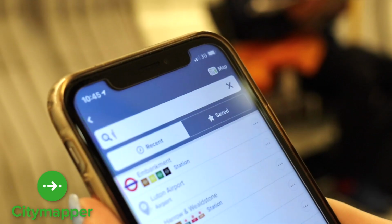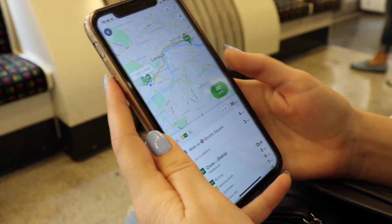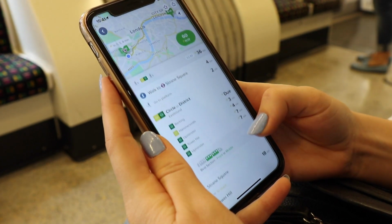The app tells you exactly how to get from A to B around London, from which transport to use, how long it will take you, and when the next tube, train or bus is due to leave from where you are. Download it for free and you're all set.